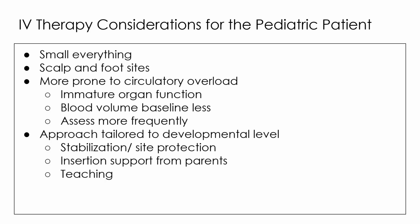The approach to starting IVs on this population is tailored to their developmental level. So stabilization using boards is possible. This helps with site protection. And also support, having parents support them during insertion. This can be traumatizing for this population, so provide lots of teaching and get down to their level.